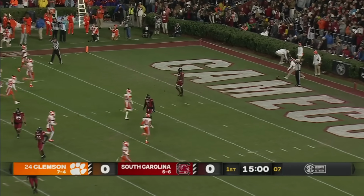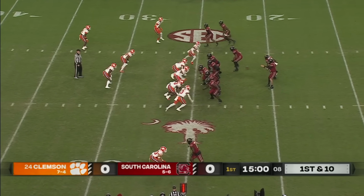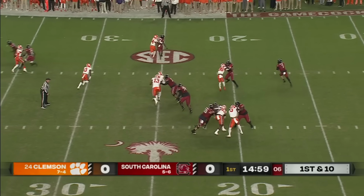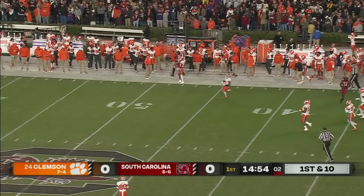That just told you about Spencer Rattler. He wants to play. He's not out there on the first play. No Juice Wells tonight either, still hurt with the injury. And on the first play, it's Rattler to Leggett.